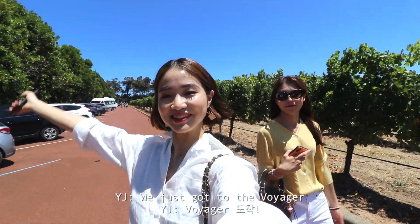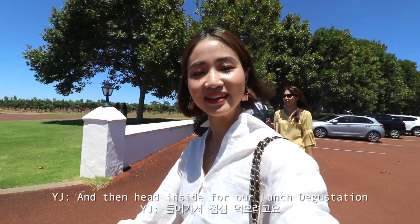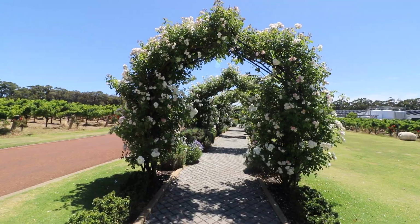Got to Voyager! Yay! I'm just going to take some pictures around the place, and then we'll be heading inside to have our lunch.